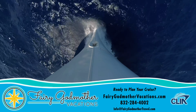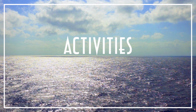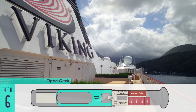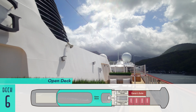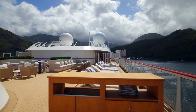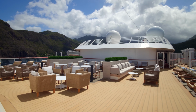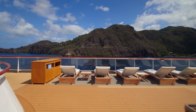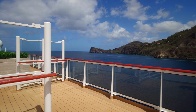Beginning high on the ship and working our way down, activities available to everyone include access to the expansive open deck on the 6th floor, just one of many open-air spaces from stem to stern on Octantis for viewing the wildlife of Antarctica or soaking in the sunny rays of the Caribbean.